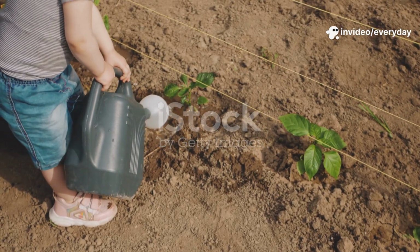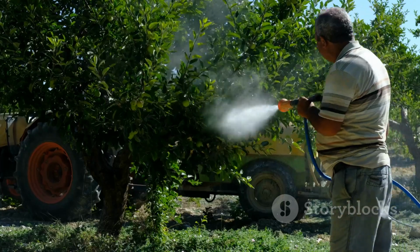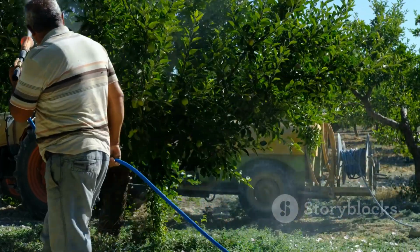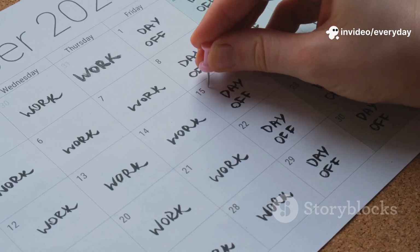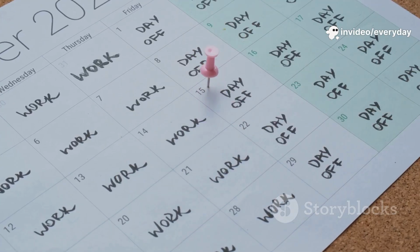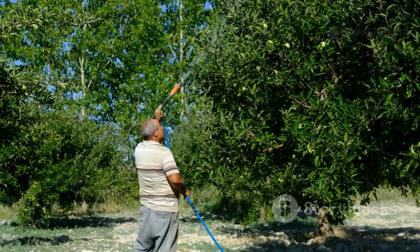Consistent watering is vital. Keep soil moist but not soggy, especially in the first year. Water deeply 2-3 times a week during dry spells. Begin fertilizing 2-3 months after planting, then every few months during the growing season. Switch to a fertilizer higher in potassium and phosphorus as the tree matures.